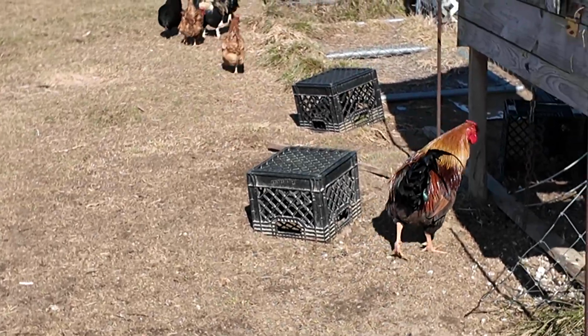We bought them as chicks, raised them up, been super sweet. Haven't had an issue with them. Matter of fact, even a lot of our gold lace Wyandotte girls, they've been sweet. And so they lay really good. They lay light colored eggs, whereas the Rhode Island Reds lay these brown eggs.